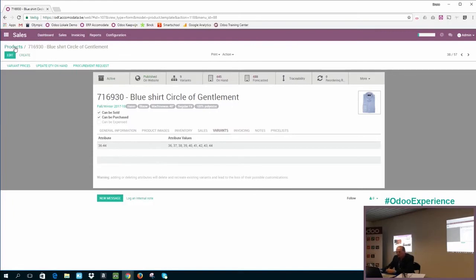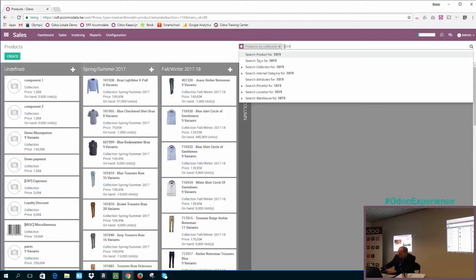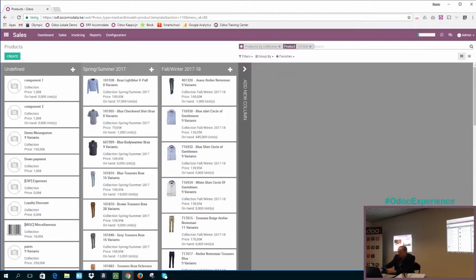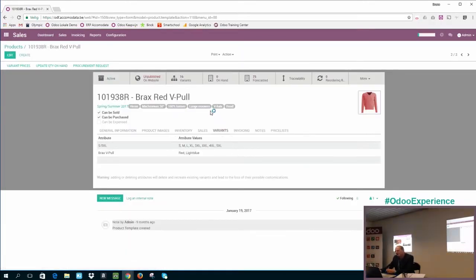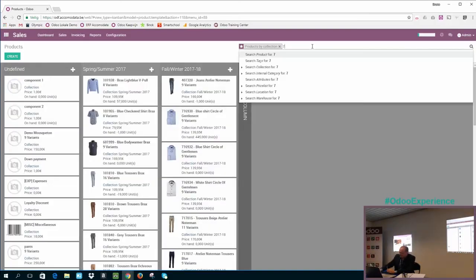But when I take another product, and let me go towards product 101938 R, I should have here, I have two dimensions. I have my first dimensions on sizes, and I have my second dimensions on colors. So we have a full grid on sizes and colors. Let me go back towards my other item here, the 716-930.